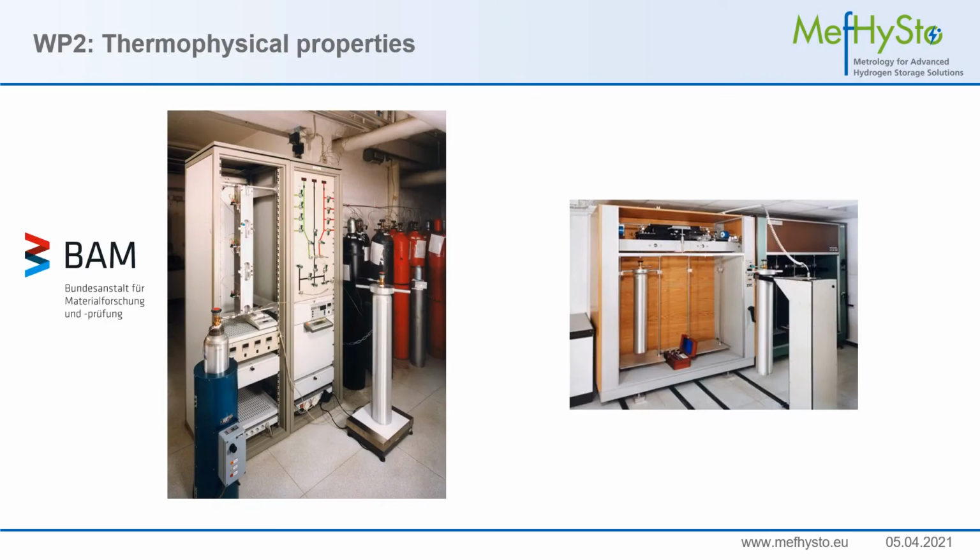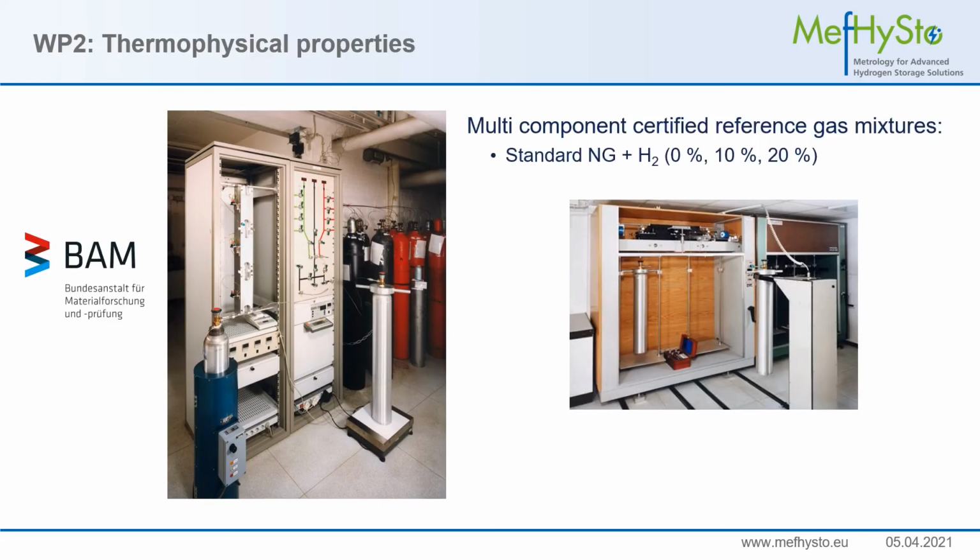BAM will provide to this work package certified reference gas mixtures gravimetrically prepared. The two types of mixtures are multi-component certified reference gas mixtures of standard natural gas with different amounts of hydrogen, up to 20% of hydrogen, and binary certified reference gas mixtures of hydrogen with different natural gas components in varying concentrations.